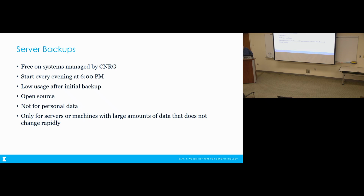It's not for personal data. The university is kind of a stickler about people backing up their pictures and videos and stuff, so we don't want that. You don't want your W-2 sitting around on our stuff either. That can be bad. It's only for servers or machines with large amounts of data that doesn't change rapidly. If you do have data that you need to back up that changes rapidly, I'm not saying we can't back it up. I'm saying we need to have a conversation about it because we need to design a solution that's different than what we have as a standard to meet that requirement.